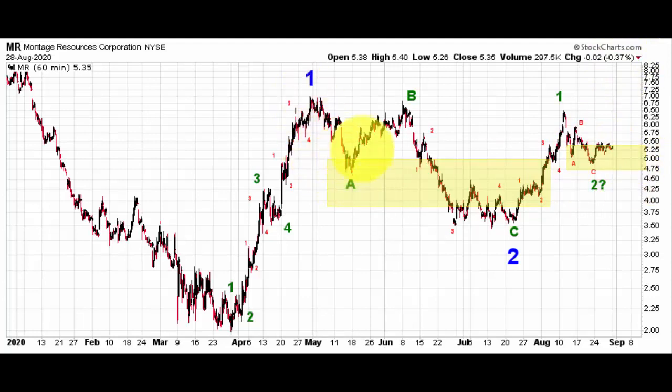That would be an indication that this pullback that happened back off of April's high is not yet over. That opens the door for too much wonkiness from there. I would be much less interested. But if it can stay above that level and continue to advance, the stage would be set for a much larger move. So let's go ahead and zoom in even a little bit more.